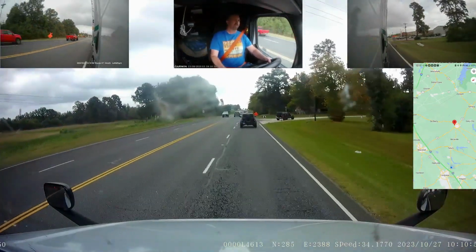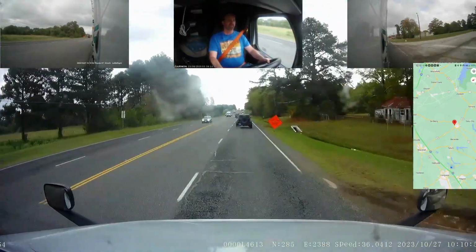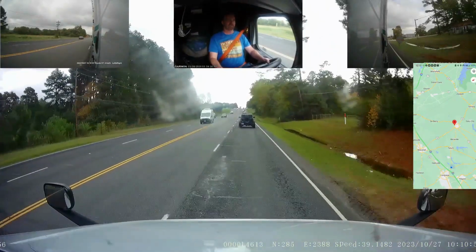Tell me this guy in the pickup's not going to try to go around me when the left lane's ending up ahead. That guy makes me nervous already.